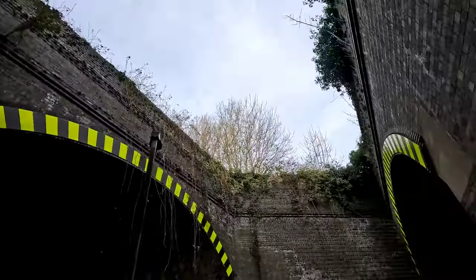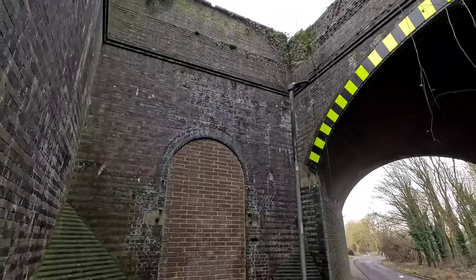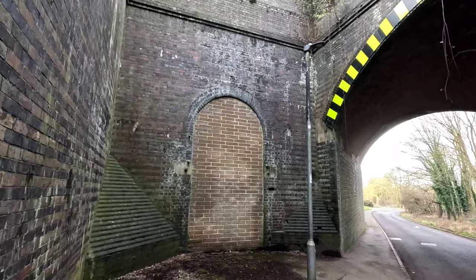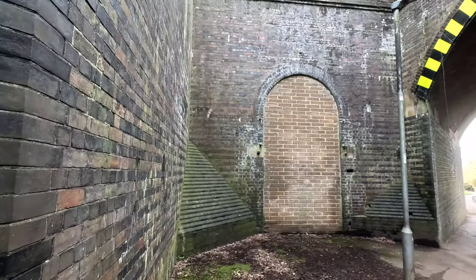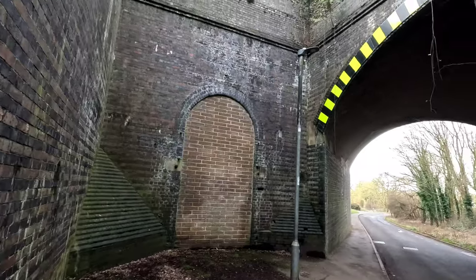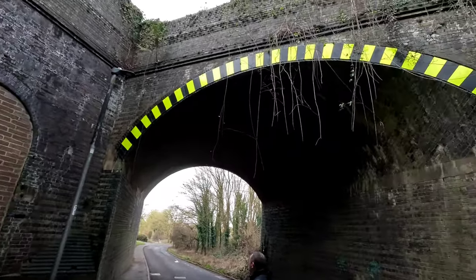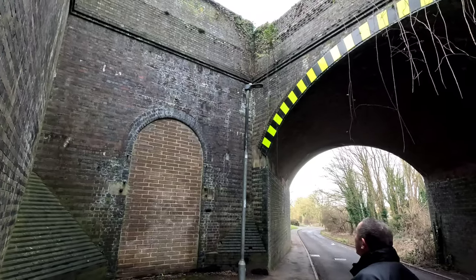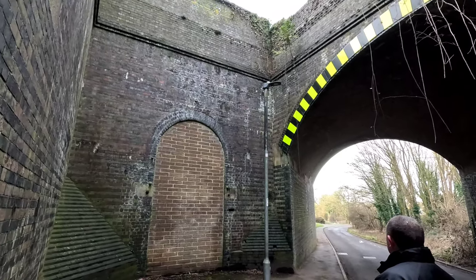What great little pockets of remains of these old railway existences that are still scattered around. And another example of the scale of the engineering. Oh, tin can blowing down the road, I wonder what that was then. I mean, this would have been your typical sleepy village, wouldn't it? And it's had this railway thrust through the centre of it.